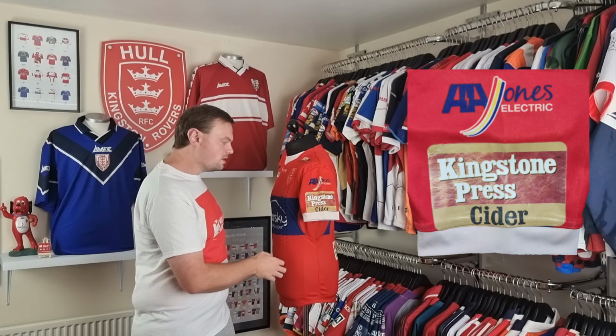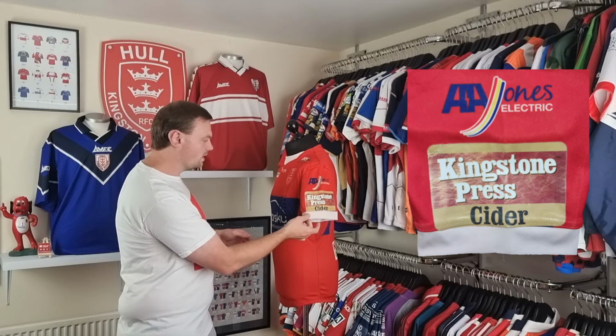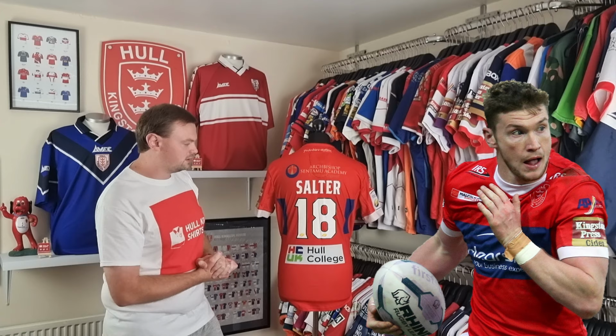This one probably could have done with a second one at some point, but it hasn't been reapplied there. That has just got the one that's been on there probably for the length of the season. And that was able to stay on for the Challenge Cup semi-final, which is why there wasn't any patching or any information that went over that one for that game. So, spin that round to the back then, and you can now clearly see that this was Liam Salter's shirt, as I explained at the beginning.